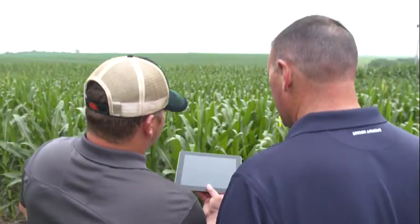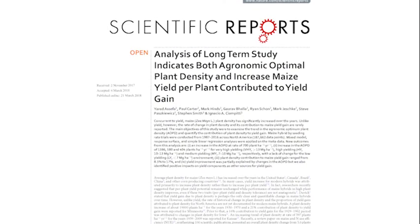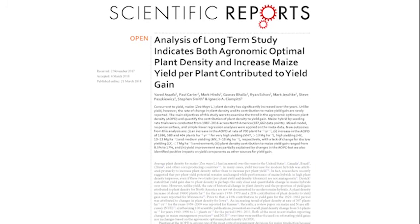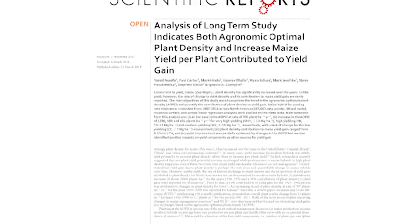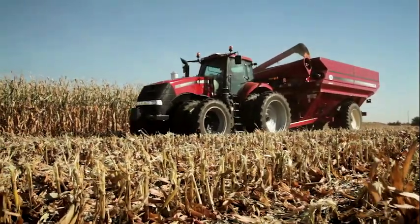One of the reasons we're excited in highlighting this is that Ignacio Ciampitti and his team actually published this paper in a fairly prestigious journal, Scientific Reports. So this shows the significance that the scientific community finds for this work. Ultimately, we're interested in increasing yields and productivity of our growers, but the fact that science like this was published in a journal of this reputation really shows you the validity and the broad acceptance of the plant population data and the kind of work that we're doing here at Pioneer.